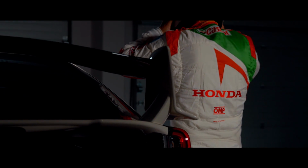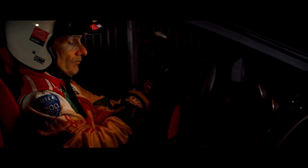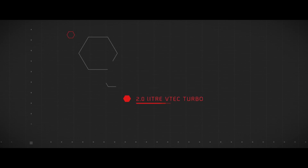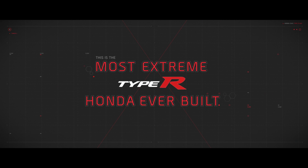For me, a good car must have some characteristics: the sharpness, the change of direction, the feedback from the steering, a very good acceleration. This is the most extreme Type-R Honda ever built.